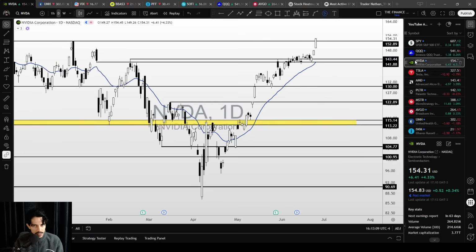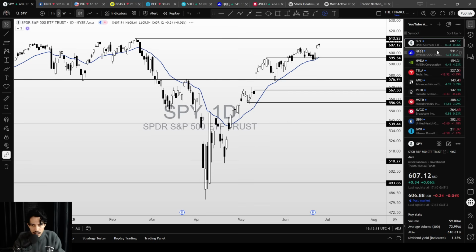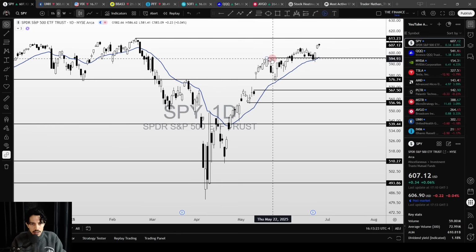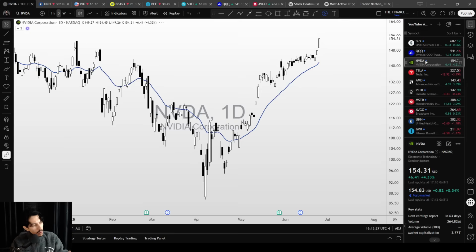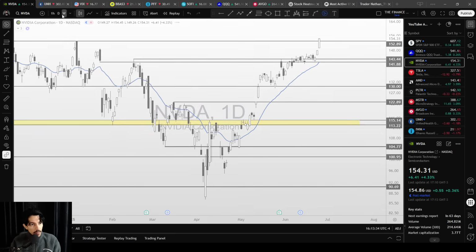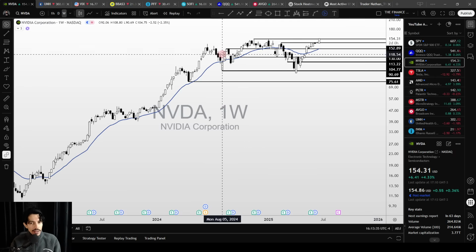Now, you may ask, okay, Nathan, SPY, QQQ, Nvidia, they're all very bullish, but what if they lose their support levels? What if they correct to the point of losing their 21-day EMAs, their previous support points over here? Only then we may see a technical medium-term reversal, suggesting a pullback on the long term, on the weekly chart.